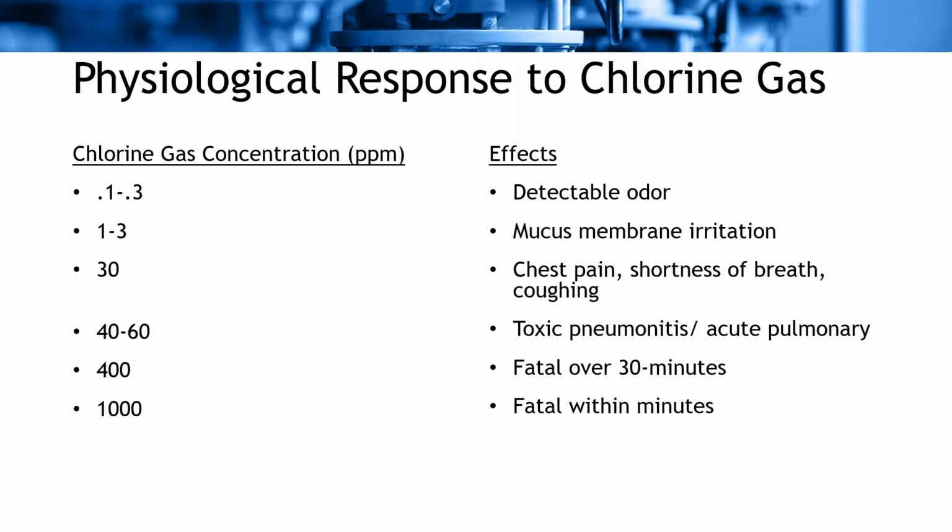At 30 ppm, that's when you can start to feel chest pain, shortness of breath, coughing, stuff like that. At 40 to 60 ppm, you can have toxic pneumonitis and acute pulmonary edema. Those are breathing issues that aren't just short term. At 400 ppm, it can be fatal over a 30-minute span. And at 1,000 ppm, it can be fatal within minutes. That's not even 1%. That's 0.1% of the air being chlorine, and it's fatal within minutes. So that shows how really toxic this substance is, and to be aware of the safe handling that it requires.